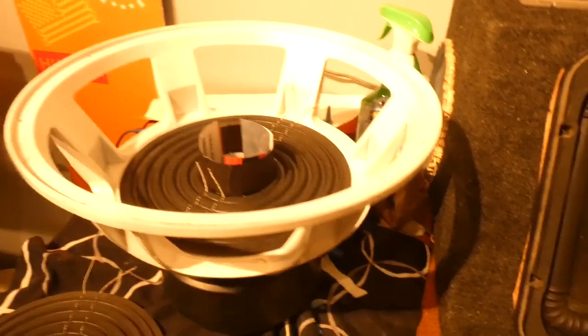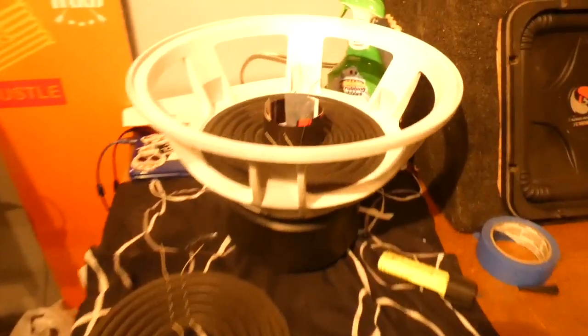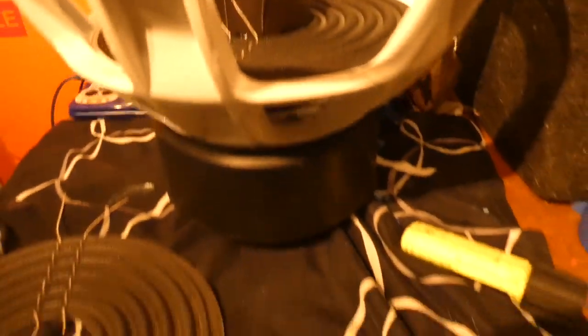Man, I cannot wait to hook this thing up. I hope to God it works. Watch it be clinging and clacking and rattling. But we've got the coil. Make sure that's lined up. I just glued it. Yep, we got the coil lined up just right.